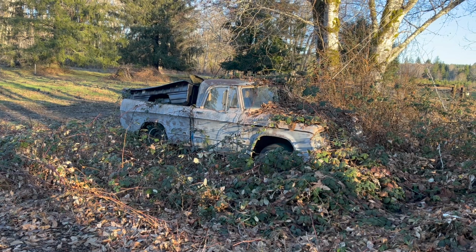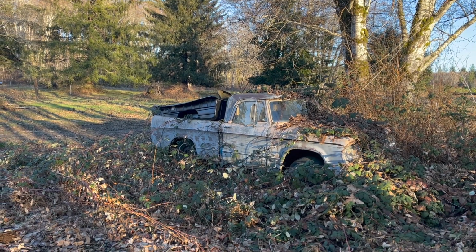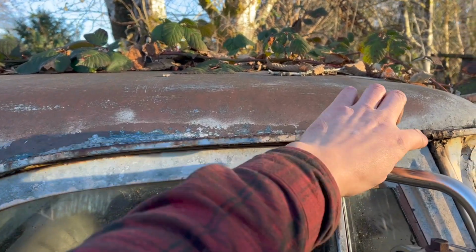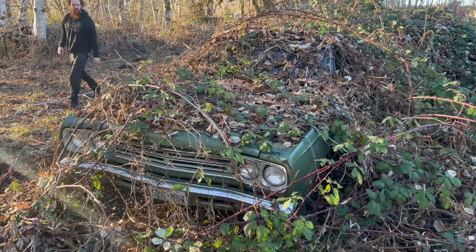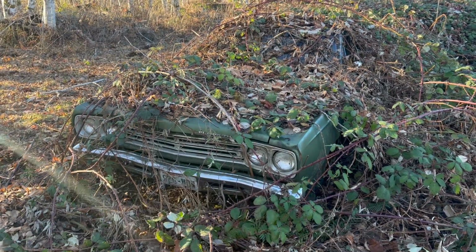That's a 61 D100. Two-wheel drive, slant 6, 3 on the tree, short bed. Super cool. Unfortunately, it has some rust issues. This part of the cab kind of isn't there on the other side. And like everything else here, it's slowly returning to the earth. I really like this car. Well, I really like the nature happening around it.